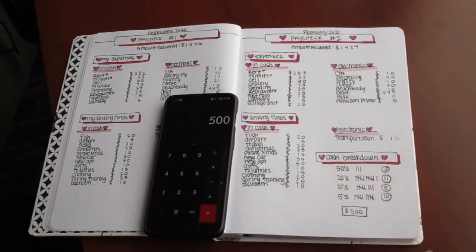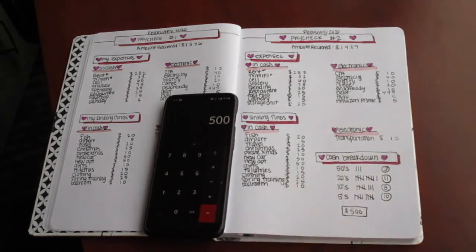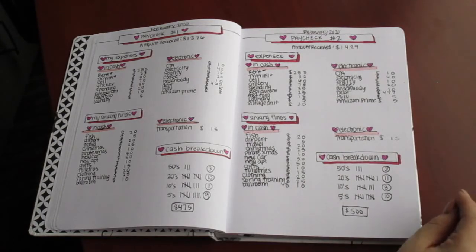So I will take this to the bank and I will have them give me that cash, and when I have that back, I will come back and we will do a cash envelope stuffing. So that should be out in the next day or two.